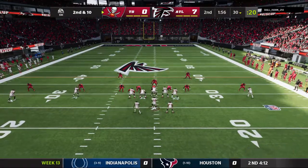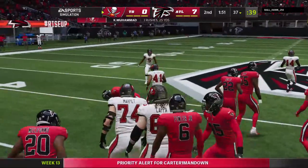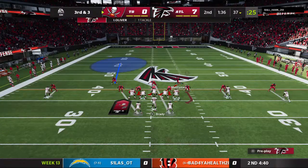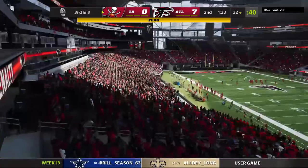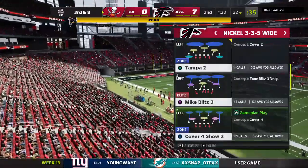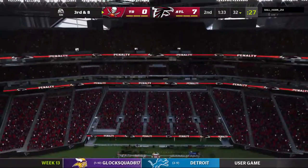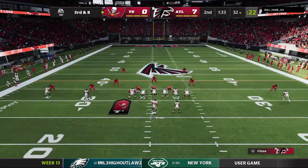Here's Muhammad. Found a little room there as he's up to about the 37. They get 7 out of that, so they're left with a 3rd and 3. Now whistles here before the snap. Looked like one of the Bucs may have moved. Now after the false start, they need 8 yards here on 3rd down.